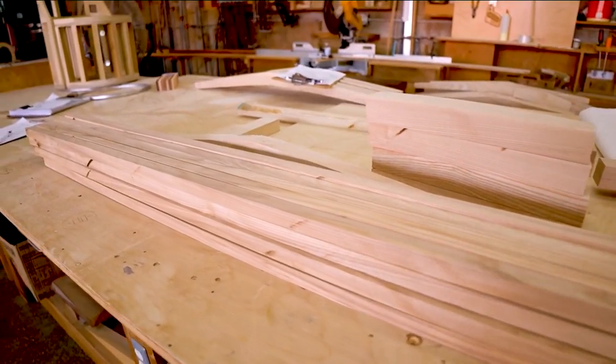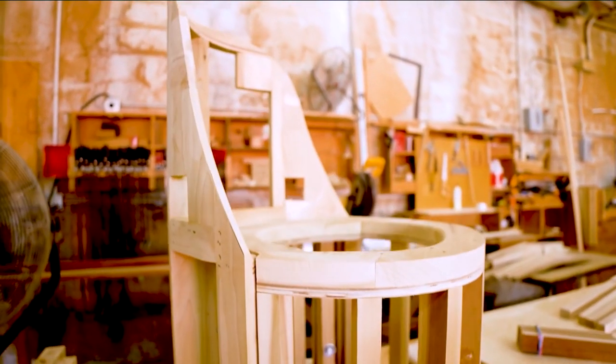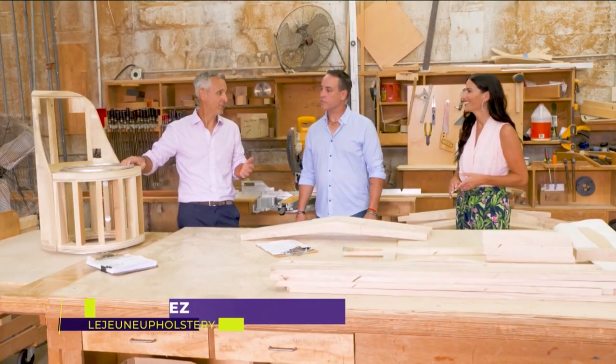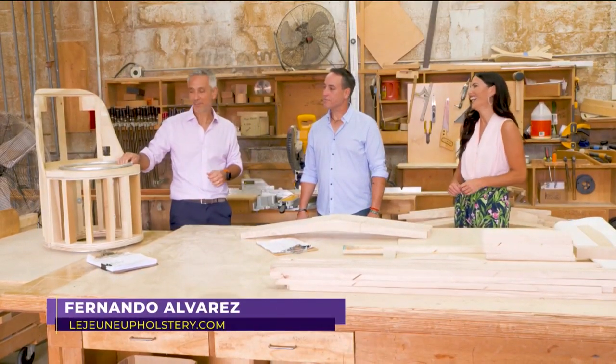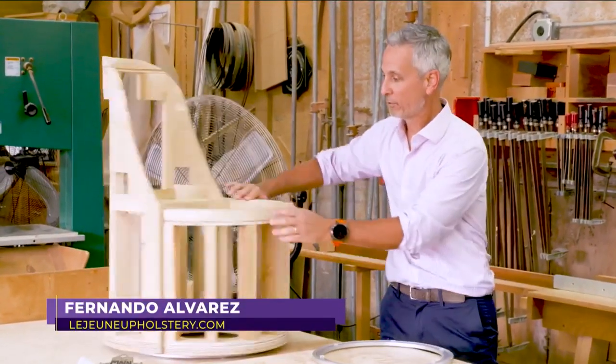So now we've got these parts. We've got some other things over there. I see an entire chair. What is this going to be, a little swivel chair? Of a circular or round vanity stool. And here you can do the cha-cha-cha on this one. Lots of movement on that. Different types of bases are offered, but this one basically swivels 360.